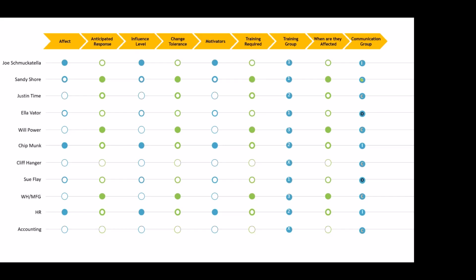What are his motivators? He has some great motivators, and then I would write in underneath there what the motivators are. So then I would come back down here, right? So I would identify what training group he wants to be in. I would identify what communication group I want him to be in. I put him here as in training group 1. Given how much he's affected, my anticipated response from him, his influence level and his change tolerance, I would really not put him in training group 1. I'd hope for 2. If I can really bring him on board, then I would love to put him in training group 2, but he might be in training group 3 or a subsequent group.